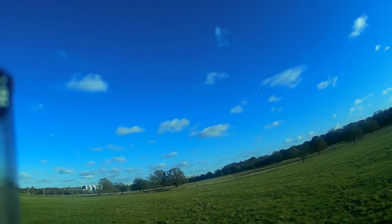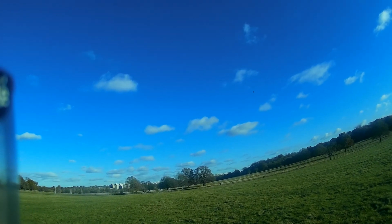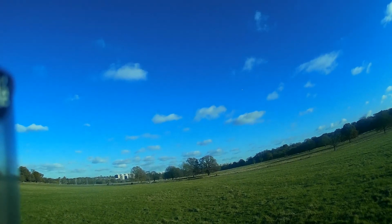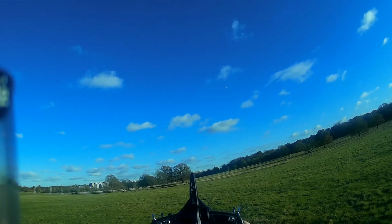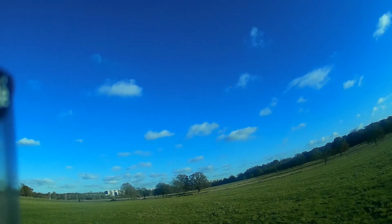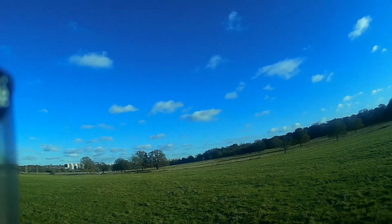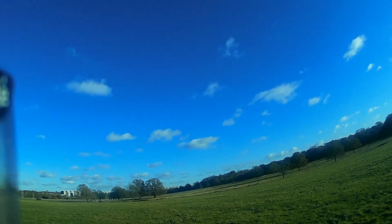I don't even know if I can do a roll on this. No. That's full throttle, look. Full throttle finally gets the wind. There's absolutely no inertia on this little kite at all, but it's still good fun.